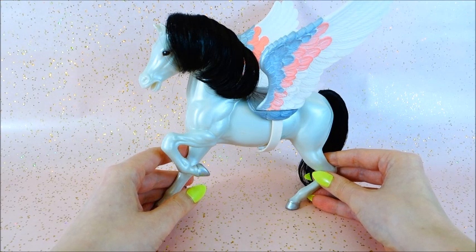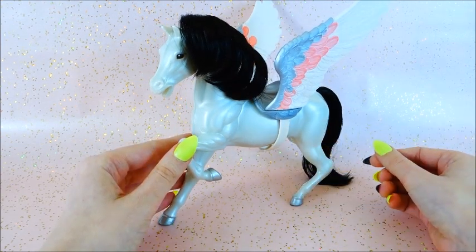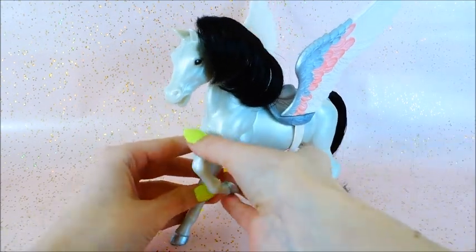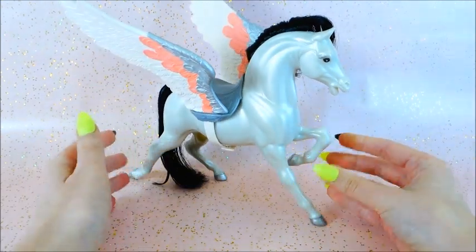Swiftwind from She-Ra as well. Don't have that one, but you saw Arrow, and this is Storm. Storm belongs to Catra, so the villain. And oh my goodness, the saddle's not really secure, but you can already see it.